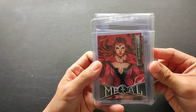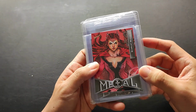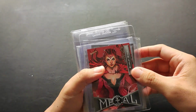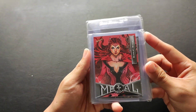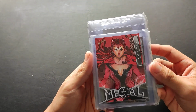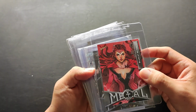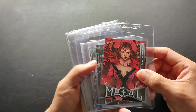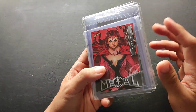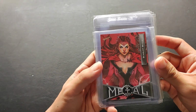First one here is Scarlet Witch from 2020 X-Men Metal. This is a PMG red, numbered out of 100. X-Men 2020 has its highs and lows. At one point, steel boxes were creeping up to the $800 to $900 range. There was a lot of demand for the X-Men green, and that died off quite quickly as well. Although individual cards are still priced between $500 to $700, that's still a far cry from the average of $1,000 that we were seeing at one point, and I did a video on that.